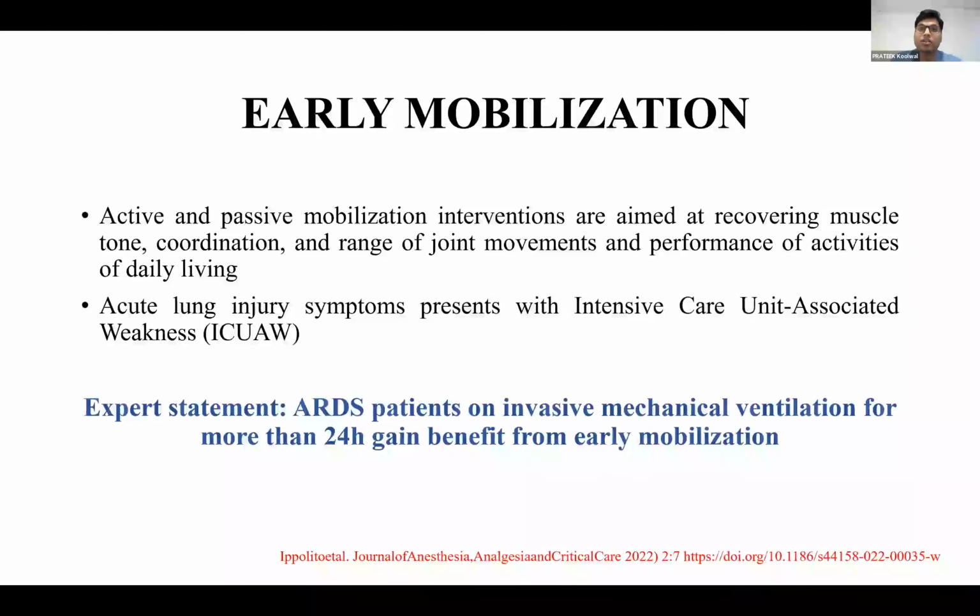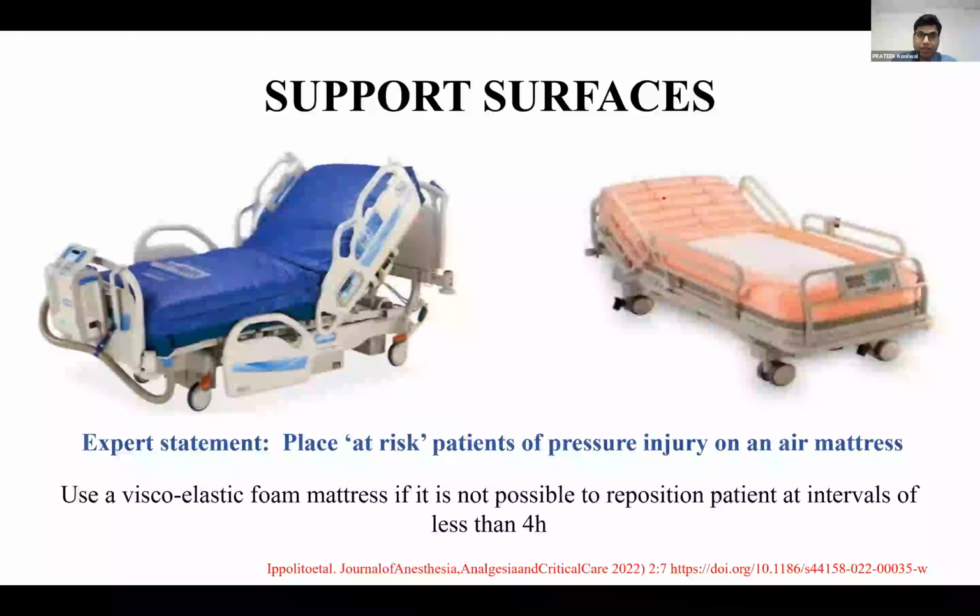It will increase the chances of perfusion and there will be fewer chances of ulcer formation. Support surfaces that we use in our ICU: at-risk patients should use air mattresses. Use a viscoelastic foam mattress if it is not possible to reposition a patient at intervals of less than 4 hours.